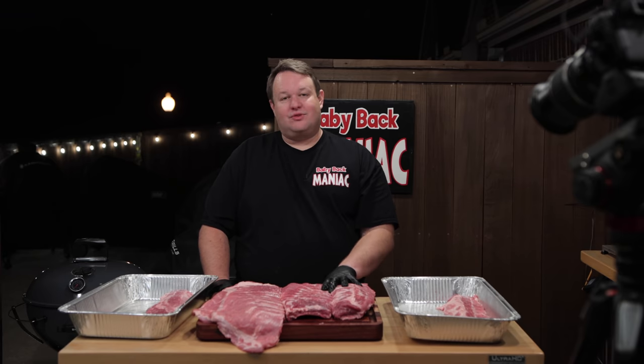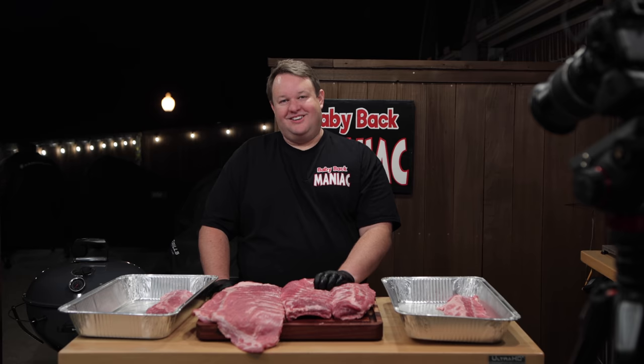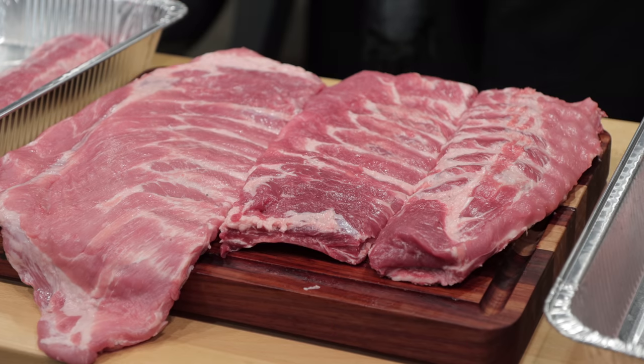It's all one rack of ribs. At the end of the day, they're just different ways to eat a pig. I can't wait to cook these tomorrow. I'm gonna have a lot of fun with that.